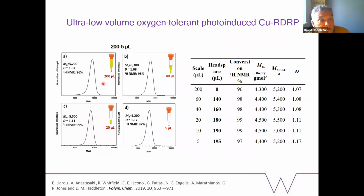So you can use 200 microliters, 1.07. You can do 40 microliters, 1.08, 20 microliters, 1.11, and 5 microliters. And so it doesn't really matter what size you do.